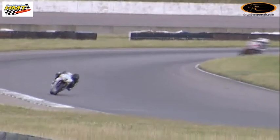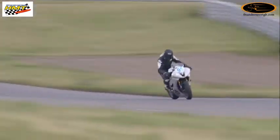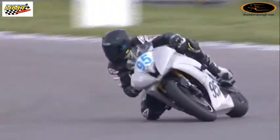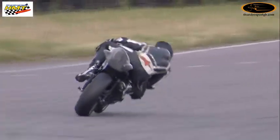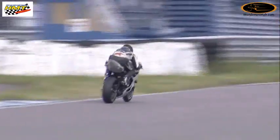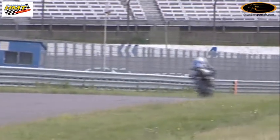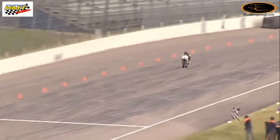But this is good going here from Ryan Gibson. A tough circuit to get a rhythm, you know, and you need to get used to this. It's a flowing circuit. I don't know if you ever raced on this one, Steve, here at Rockingham. No, never been here before. No, only to watch. Onto the start-finish straight comes the race leader, Ryan Gibson.